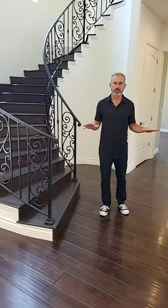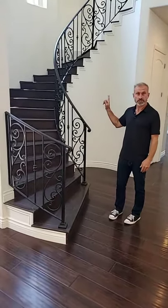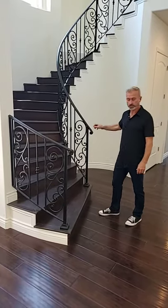So that'll give you an idea of the main floor level living areas and this openness that the house provides. I'm gonna take you upstairs right now and show you the bedroom suites.